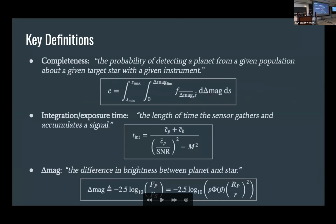Thank you. So to recall a couple of key definitions, these are all parameters that we care a whole lot about. We have completeness, which is the probability of detecting a planet from a given population about a given target star with a given instrument. So there are a lot of givens in this scenario. Integration or exposure time is the length of time the sensor gathers and accumulates a signal, and delta mag is the difference in brightness between the planet and the star, also known as the flux ratio.